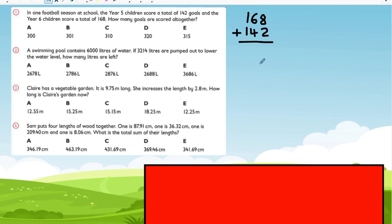So 8 and 2 is 10. 6 and 4 and 10. Don't forget to add the one that you've carried. It's 11. And then we get 310. So the answer, of course, is C. We'll just highlight that as we go down through.